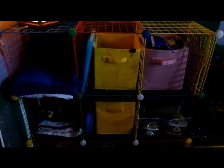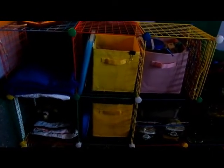My organization system is a 2x3. I have fleece, food, toys, and little things like that. This is on top of my CNC cage, so it's really nice. I can just get to what I need and put it right below. Now I'll show you guys below.